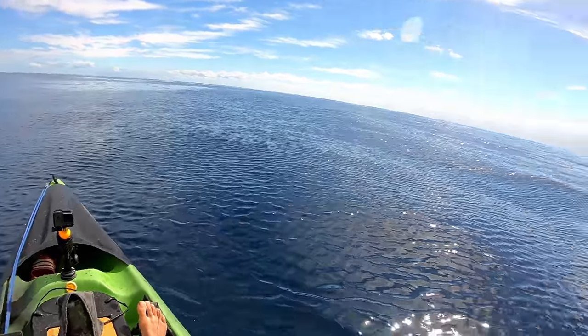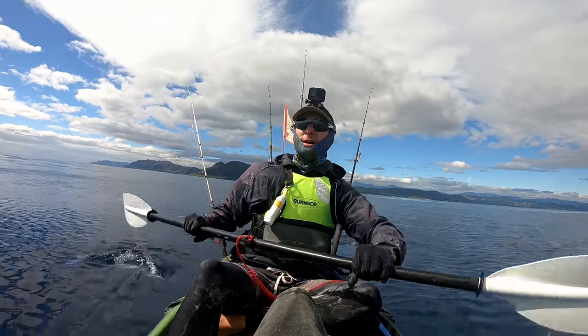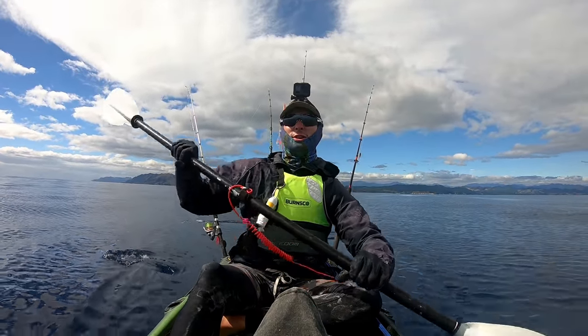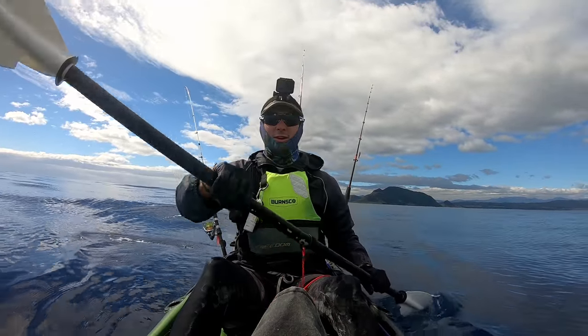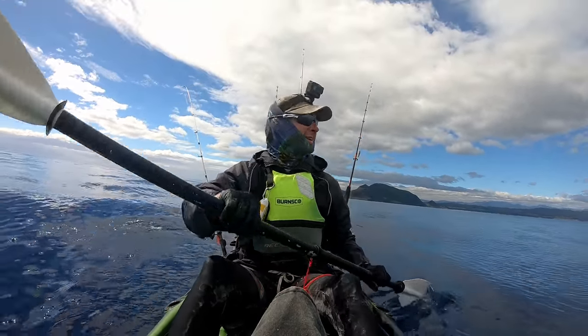Alright guys, conditions are mint out here, and I've literally just seen some skippies being chased up out of the water about 50 metres in front of me, so can head in that direction and hopefully there's something big underneath them chasing them around. Well guys, I just paddled over those skippies, but nothing's taken the bait.